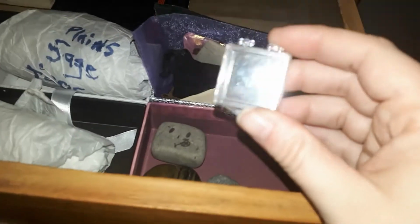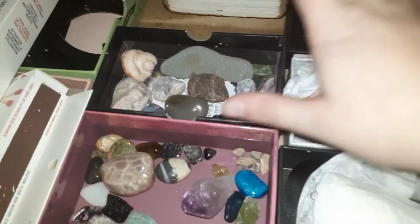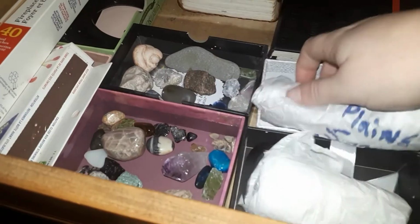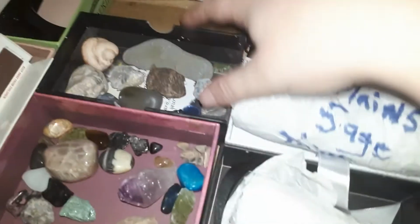This drawer is still more of a work in progress because I didn't have as nice an organizer. I've got assorted baggies, a little box, a rock I painted, some more rocks. These are remnants from those long matches. These are the rest of my rocks. I really like rocks. So I took all the deck boxes from my decks and I put them in this drawer as organizers.